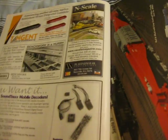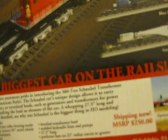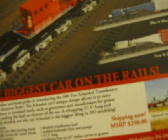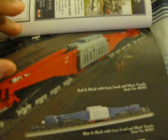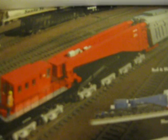So, now this is where I really wanted to get to. Oh, yes, yes, yes. Bachmann Spectrum has finally released the Schnabel transformer car, the 380-ton. Now, a lot of you YouTubers have seen this car in person, and you've posted videos of it. You've probably seen it on railpix.net or some other website. You also probably know that Bachmann China had the Chinese version of this released a couple years before, and then Trix had their own version, which is the European version, but this is the North American version that you see, the big red one, that super big 16 set of wheels, that huge one.